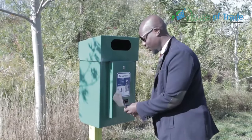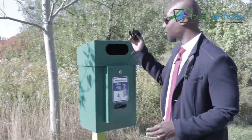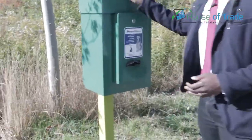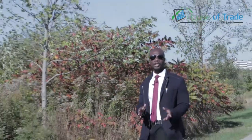They make going green hard, eh? I don't have dogs, I have kids, but an environment-friendly neighborhood like this, park, walk your dog, throw that garbage, man. So in 1999, the government of Canada declared Downsview Canada's first urban national park.